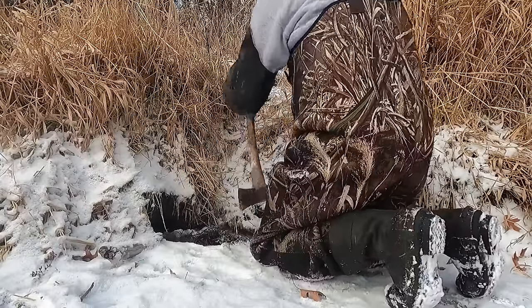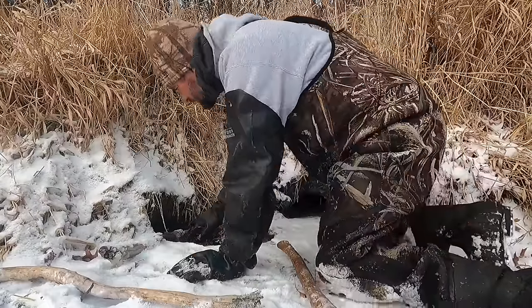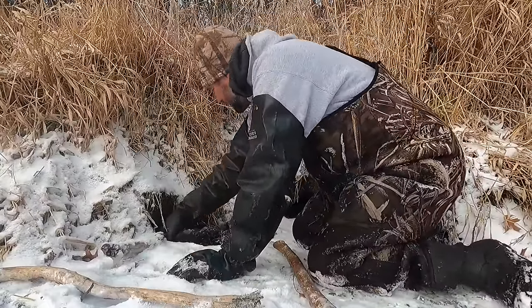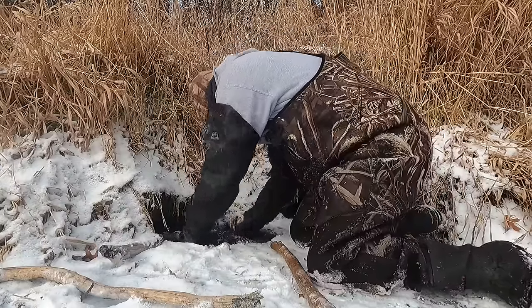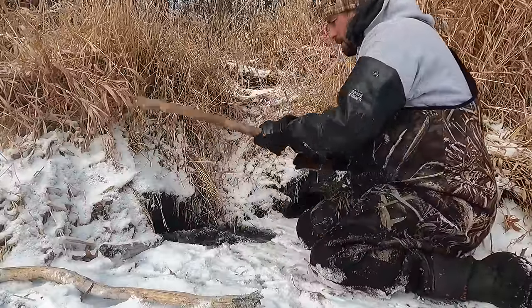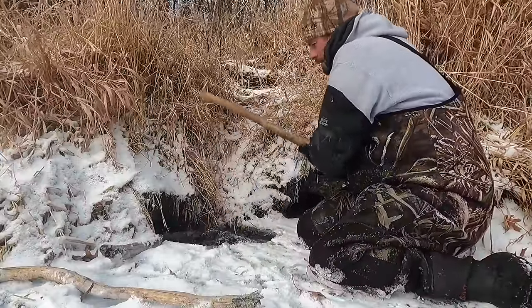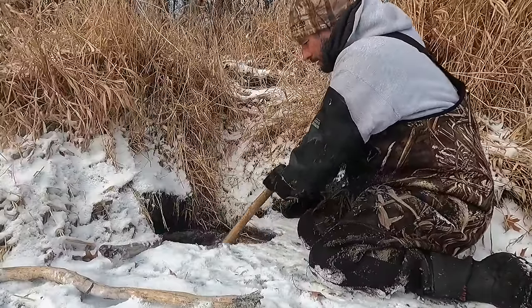Good thing, there's one of the sticks. Here's my swivel, the stick that kept them from getting away. That's what it is. That's just a massive otter. It's exactly what it is. His bluegill eating days are done.